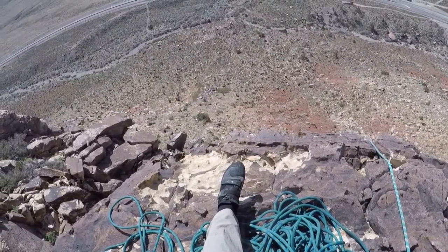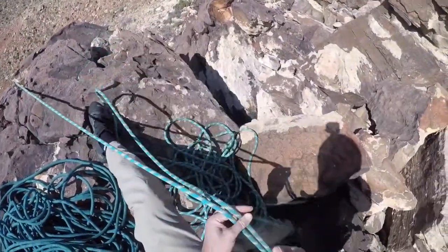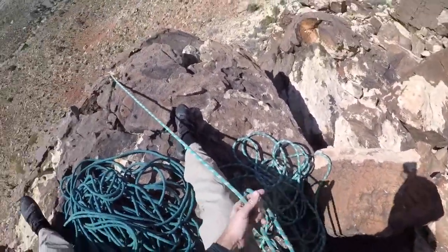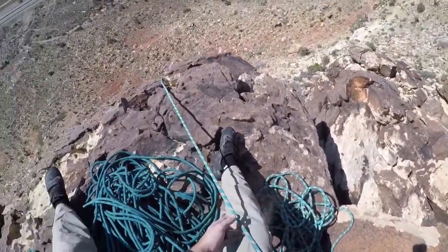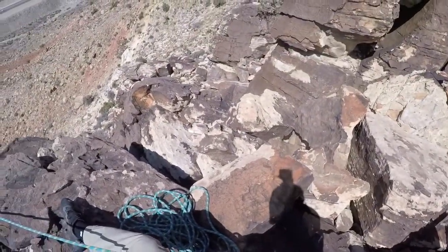And this way I can bring her up, and if she were to fall, that ATC acts as an automatic braking device. That carabiner will pinch the rope and brake it, but I also keep hold of the brake strand just as a precaution. But then I just bring her up, she climbs, I take up the slack and belay her from above.